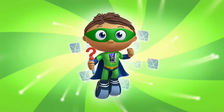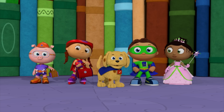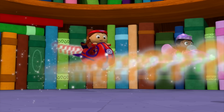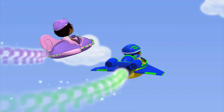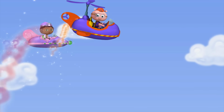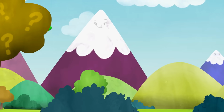Super Why! Together we are the Super Readers! Why Flyers? We're ready to fly into this book. Super Readers, to the rescue!